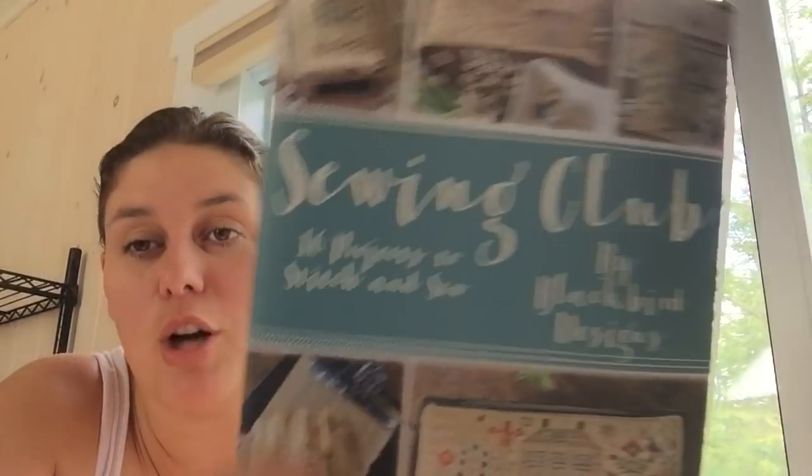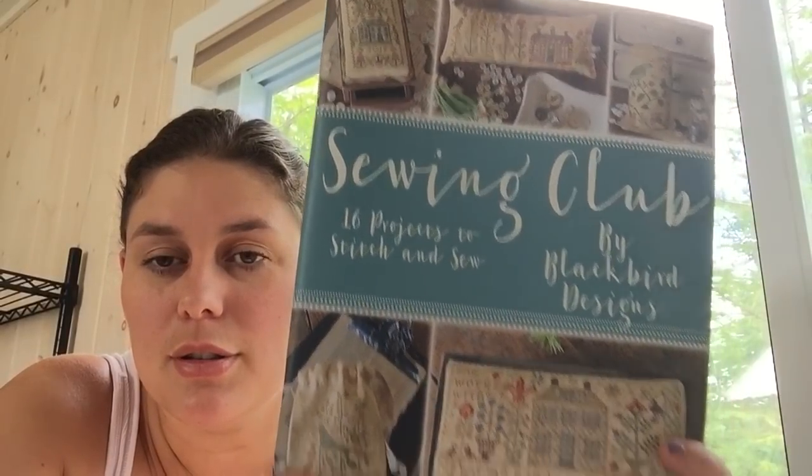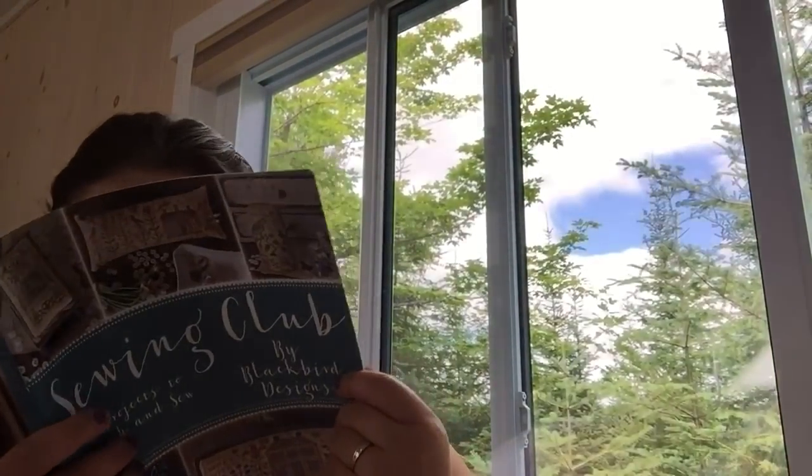But look, I've got this. I joined the club, and I got the sewing club book. And I really want to stitch that. I want to stitch everything. And some people were saying that the book smells kind of funny. I didn't notice it at all. My book, I don't know, maybe, no, mine doesn't have a smell. Mine does not.